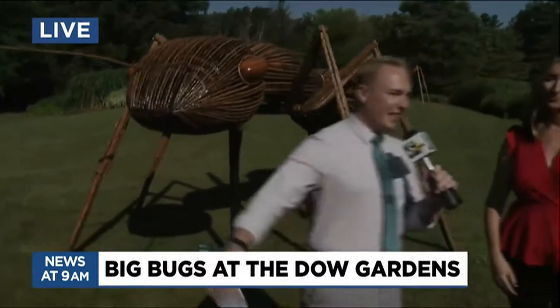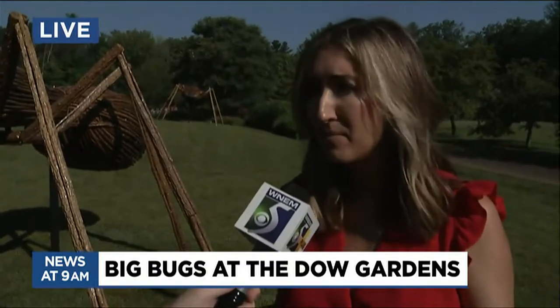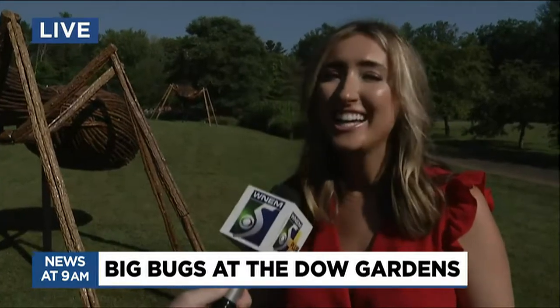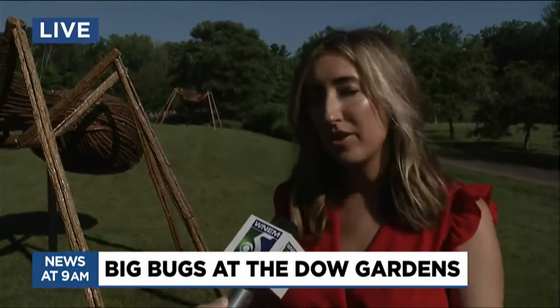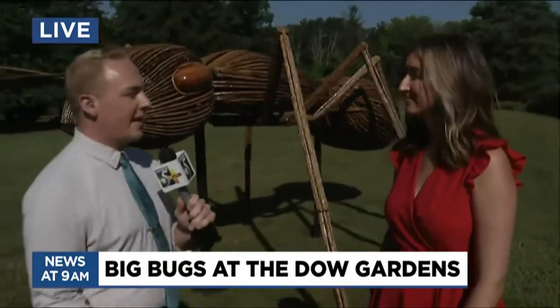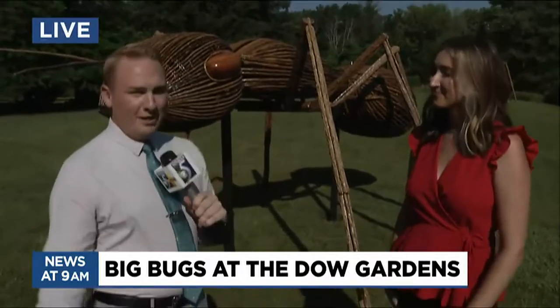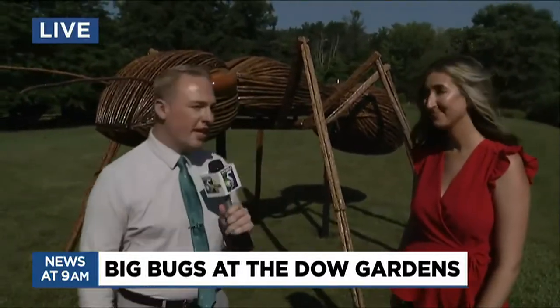It's very buggy. I love it. So you see the ants here. What other type of insects do we have in the Dow Gardens? We've got a daddy longlegs, we've got a spider and web hanging at the forest, we've got an assassin bug, which do some research on those, a ladybug, a damselfly, and a floating dragonfly that's on one of our ponds. So a lot to see. These are some really amazing, spectacular insects in real life. So seeing them up close and personal and extra size is super big and awesome.